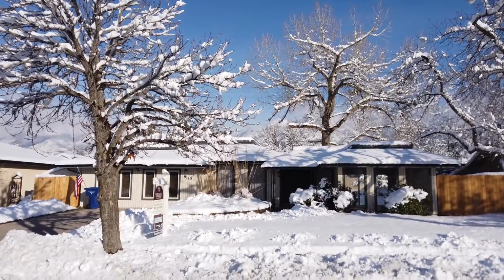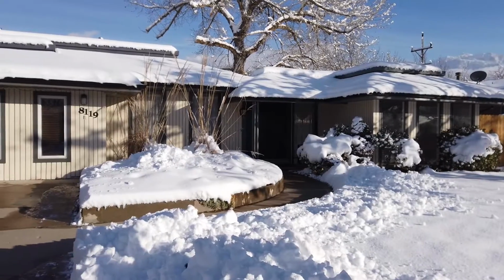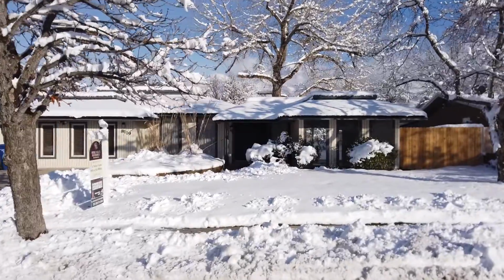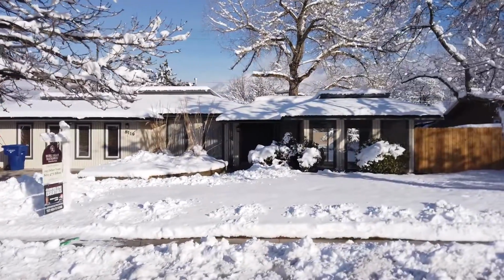Yeah, so take a look at this beautiful, look at the roof line on this beautiful home. This is Sandy, East Side Sandy, and I absolutely love this property. Look at the windows and how you look right into the backyard.